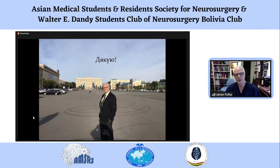Of course, it's a very difficult time for Ukraine, and it's hard to know what the future will hold for them. This is the final picture, the Ukrainian at the top that says thank you. But this is the square, the largest square in Europe, apparently. And unfortunately, it was bombed by the Russians. So it doesn't look like anything like this now. And this is in the city of Kharkiv, which is near the border with the Eastern conflict.